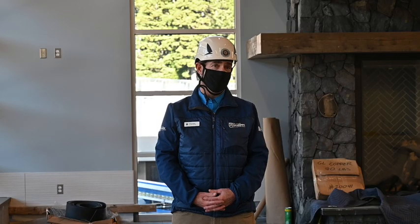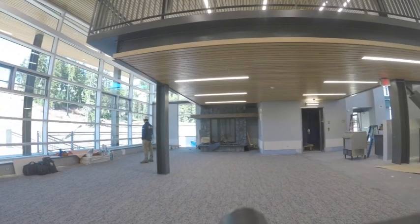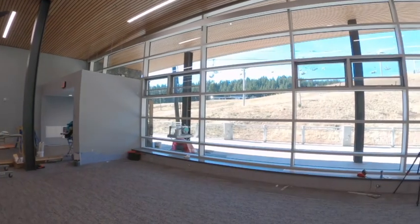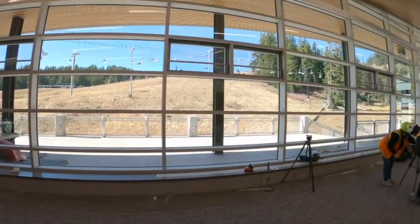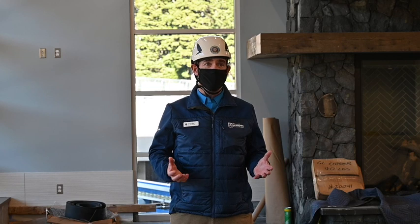So we're on the second floor of Sahale Lodge. This is our waterfall room. It's designed to fit a few hundred people, but this year is going to be a little bit different, but we have plenty of space, huge wide open windows. They do two things. One, they bring in a lot of natural light and provide heat into the building. Also, they give our guests an amazing experience to sit there, enjoy your food, and look out.